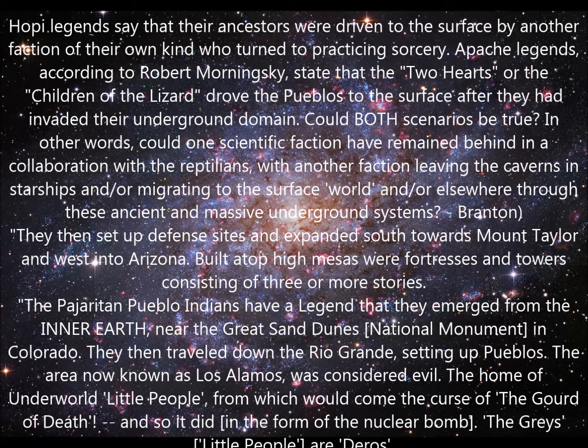Could both scenarios be true? In other words, could one scientific faction have remained behind in a collaboration with the reptilians, with another faction leaving the caverns in starships and/or migrating to the surface world and/or elsewhere through these ancient and massive underground systems? Branton: they then set up defense sites and expanded south towards Mount Taylor and west into Arizona.